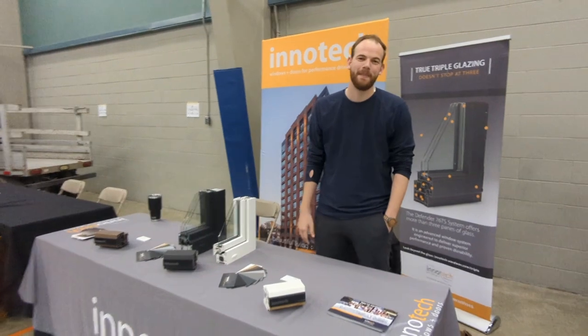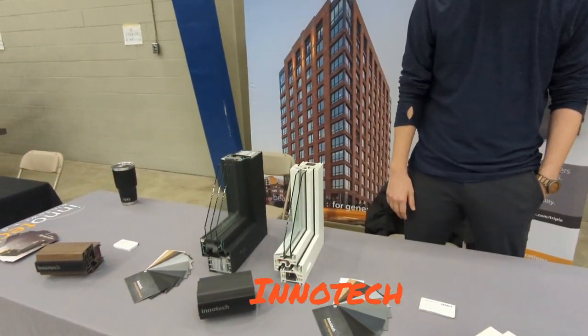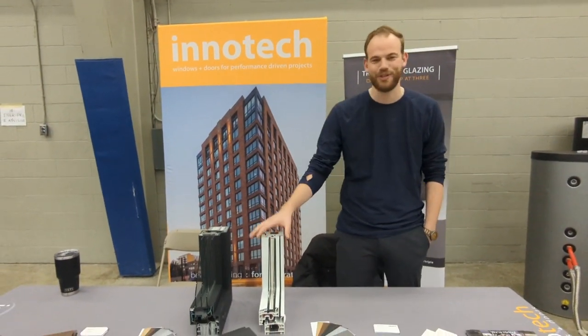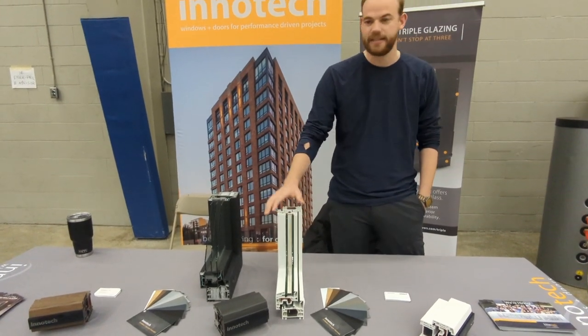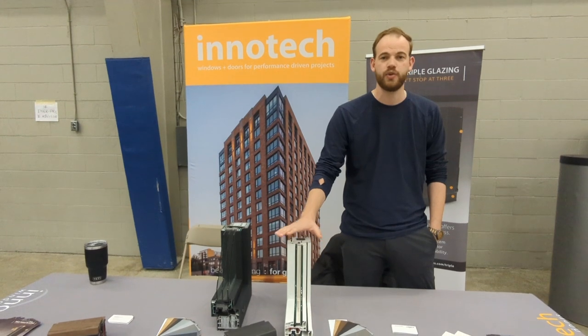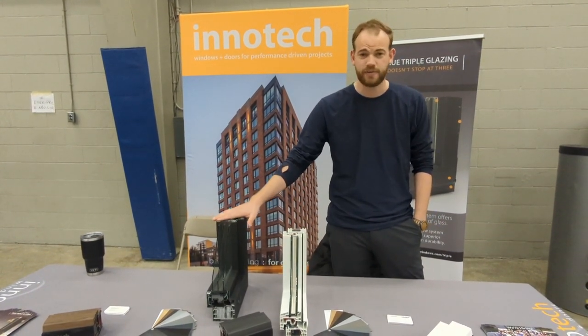Hi, my name is Farhan. I'm from the Climate Committee, and I just wanted to know what these two products are here. Okay, perfect. So right here we got some Innotech windows and doors. These are just the window cutout corners that we currently have. This is the 76 series, and this is the 88 plus series. This one here we typically use for more residential replacement styles. This one here is more of a cold climate scenario, if we're doing like a passive certified home.